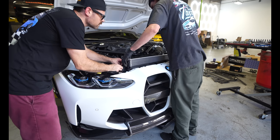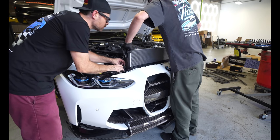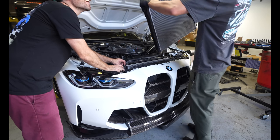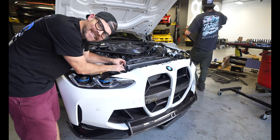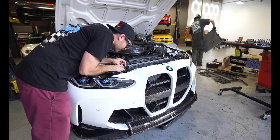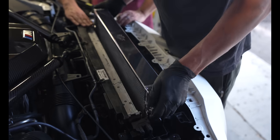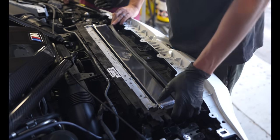Here you go. Reattach stuff. Boy, yeah, that's what I'm talking about. Yeah, we don't have to take the bumper off. Wow, that's sick. CSF cooler going in the G80. Let's go. Oh, slid right in, dude.